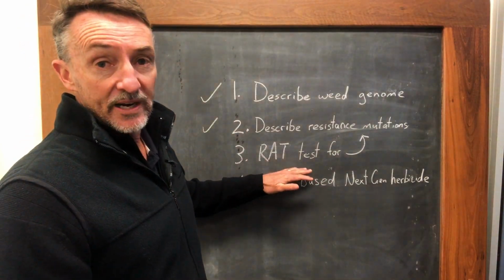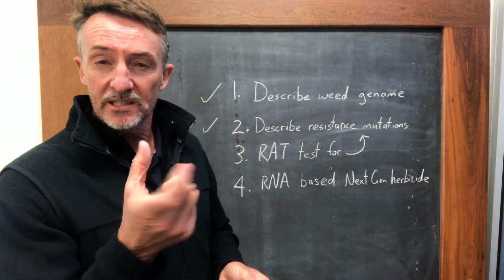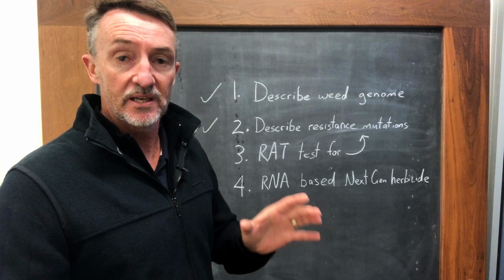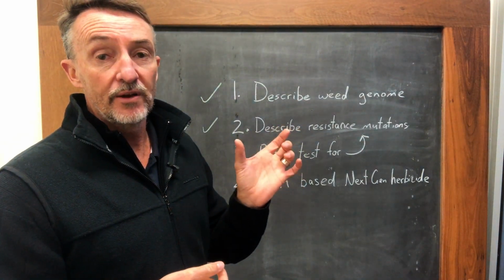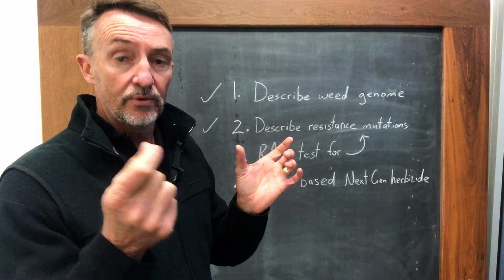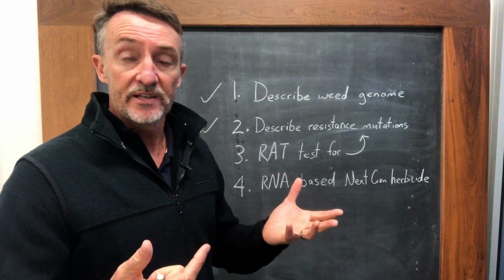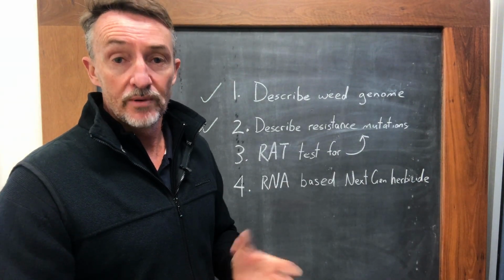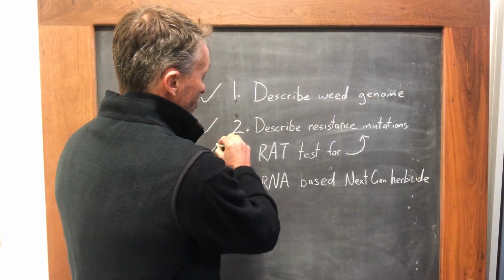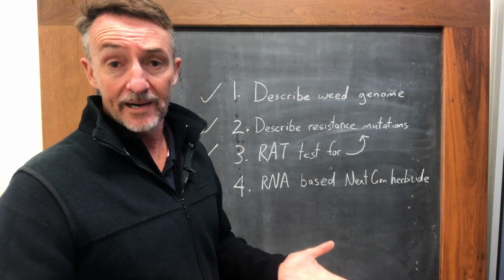Now, the next one here that Todd told us about is this idea of using something like a rat test. You know, the test we used during COVID to see if we had COVID. Well, using one of those to crush up some leaves of weeds, put it in the test, 10 minutes later, you get an answer of, does this weed have this specific gene for resistance? Well, guess what? That has already happened as well. There is one of those on the market in the UK for blackgrass.